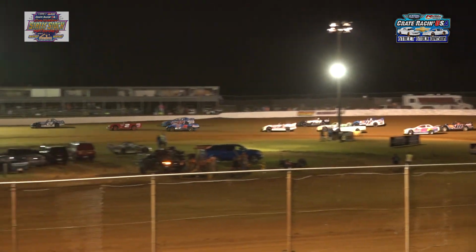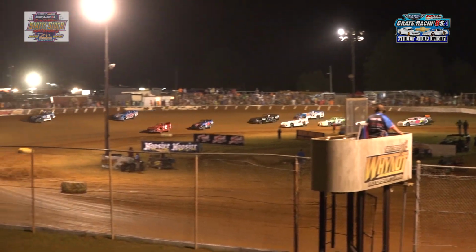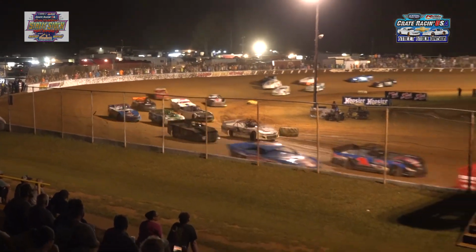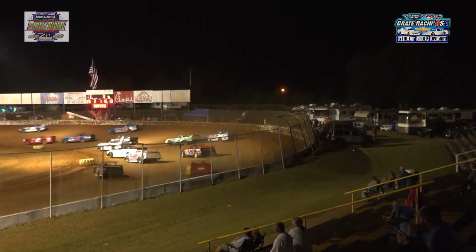Lee Ray's not going quietly into the night. Still trails by about 2 car lengths down the back straightaway in the corner. Still 3 wide back through the field. And I'm keeping an eye on the number 17 car. Gary Tucker started that outside row, and he is making some hay as he looks to the outside of the number 7 car of Will Harrington.